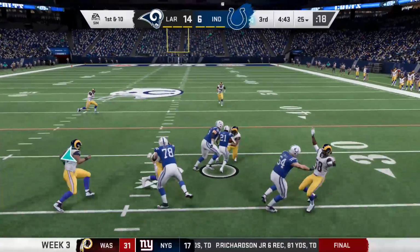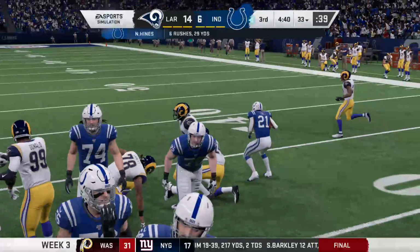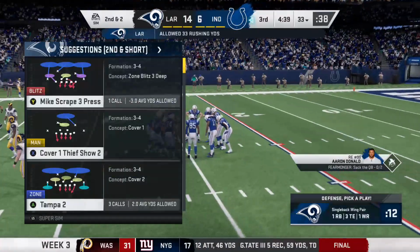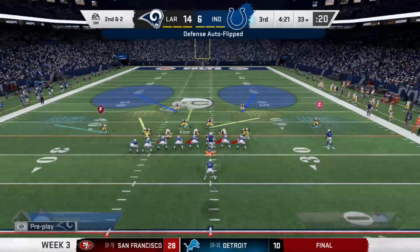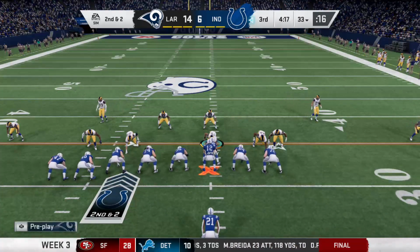They begin the drive with Hines. And he's upended at the 33, following a good pickup of 8. Well, it's time for them to be good teammates right here. And what I mean by that is possess the ball for a little while. Get at least 2 first downs. Give their defense a chance to settle down a little bit after they give up a touchdown.